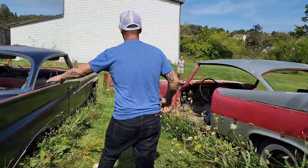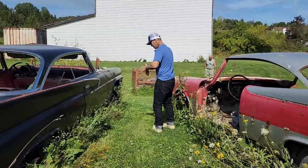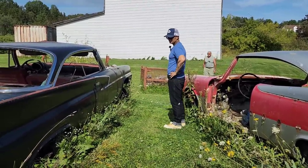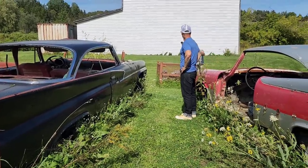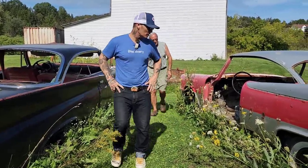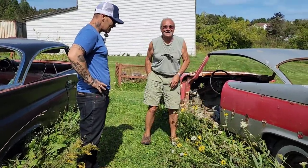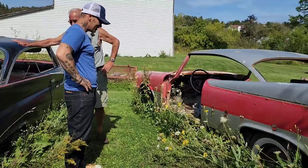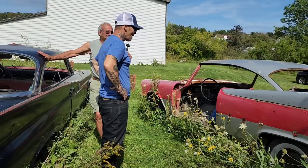Where'd you pick up this one? Buddy of mine had it. Picked it up for parts. Do you see that hole in the side of the 59 there? The hole in the side of her? Right here. Oh, yeah. You know who cut that? Probably me. Dropped something in there. Had to get it out of there.